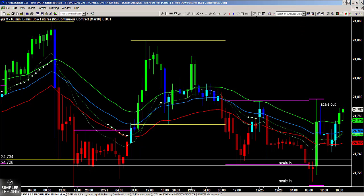This is what we call a refire. In other words, this zone is just so good, I'll do it again. If we get to this level, I will refire. We get down to this area, I will refire. The trade is still valid from those levels. So if we get down to this oversold zone, 24.700, I will get in again.